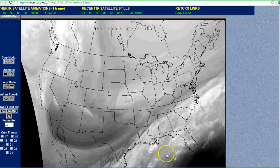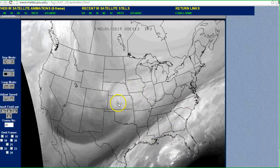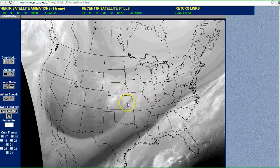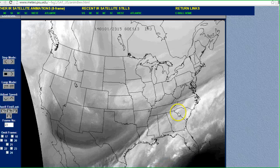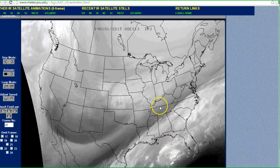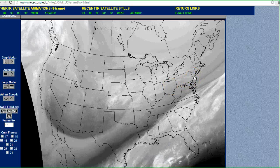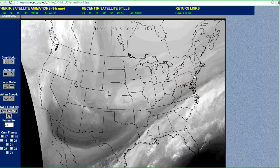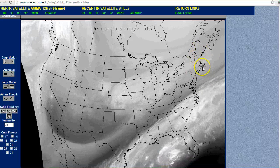And we can see this moisture coming out of the Gulf of Mexico. And here comes this disturbance right here over the central part of the country into Kansas and Nebraska, as this will phase with the southern branch of the jet stream. This energy down here, this moisture, and this is what's going to cause a snowstorm in the Northeast, especially as we go from Thursday night into Friday. And then it draws in a bunch of cold air behind it.